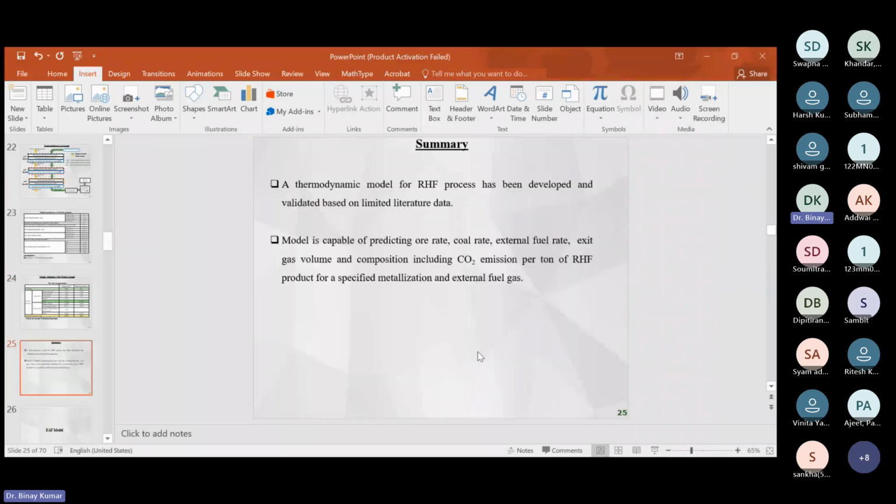Now, this is the summary of the rotary hearth furnace model. The thermodynamic model of the rotary hearth furnace has been developed and validated based on the limited literature data. The model is capable of predicting the ore rate, that is, how much iron ore is required, coal rate, external fuel rate, exit gas composition and volume, including the emission per ton of the RHF product for a given metallization percentage and external fuel gas.